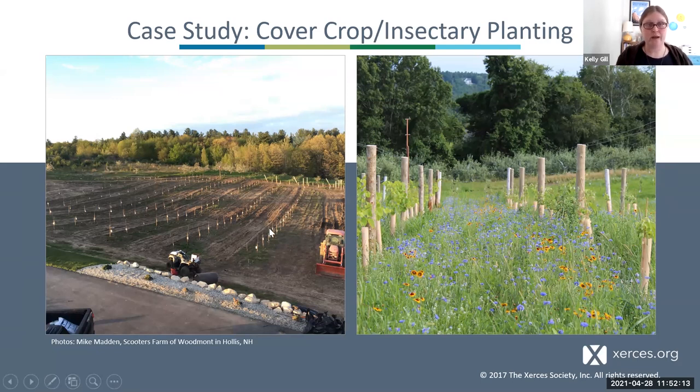They're very important. This is a vineyard and apple orchard. It was a perfect situation here in New Hampshire. They were establishing new vines and planting new apple trees. As they were doing that, they seeded this ground cover with bachelor button and other insectary plants. Buckwheat was one of them as well. So you have that flowering row cover, and it's very beautiful as well.